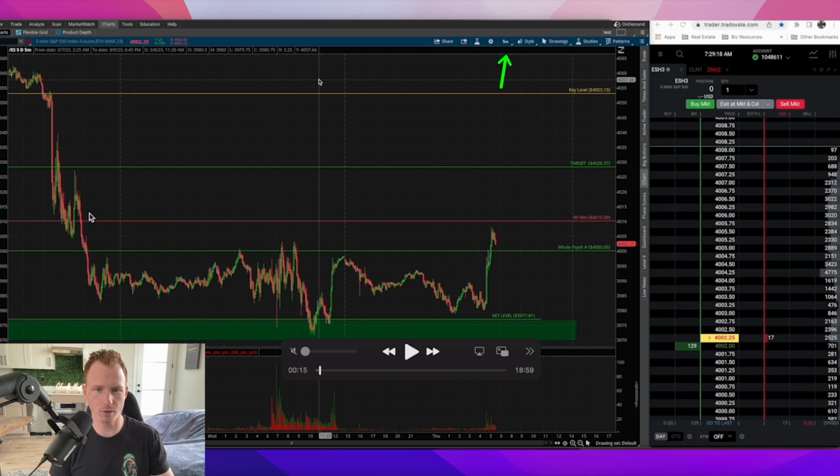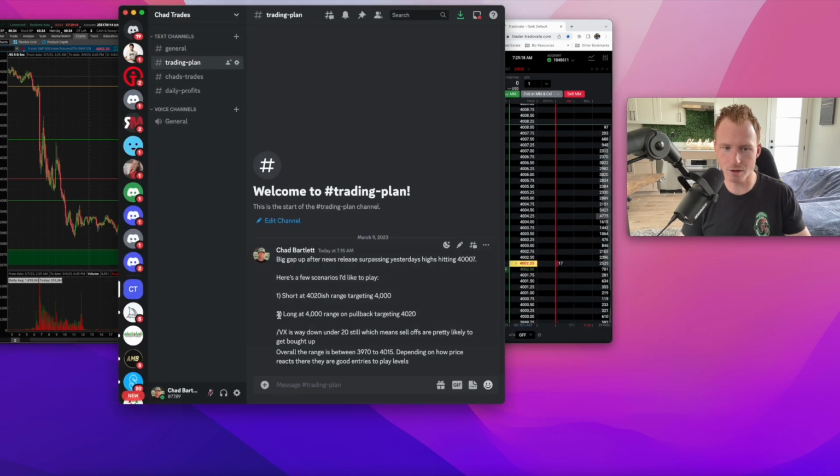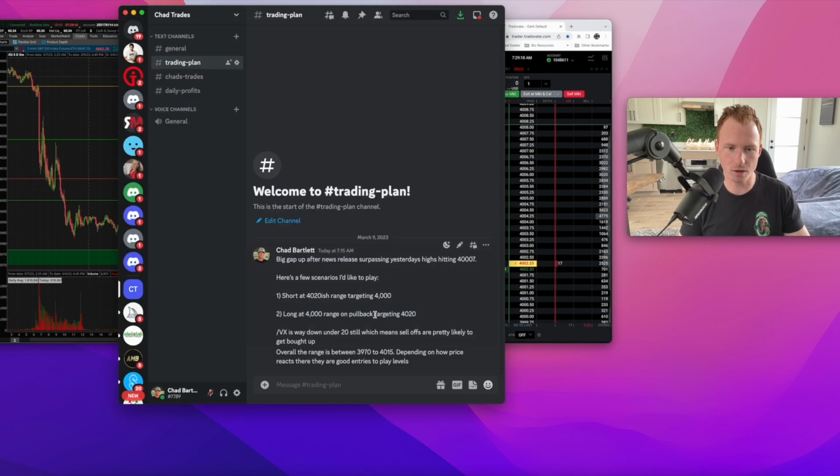We're on a 5-minute time frame right here, and as we can see, we sold off dramatically the past 2 days or so. Yesterday we just chopped around in this range between that 70 level and that 4,000. Then this morning, after we got some news, we broke out of this level to 4,007. Going back to the first scenario, right when the market opened, I was looking at the second scenario, long at the 4,000 range on pullback, right? We're pulling back from 4,007 to 4,000, and my target was 4,020.